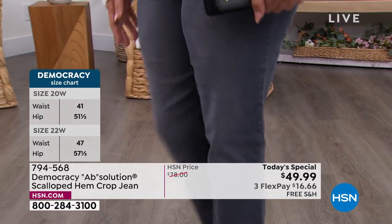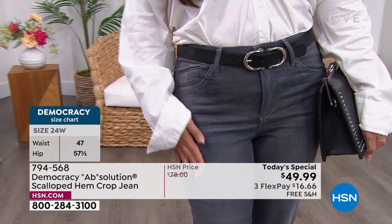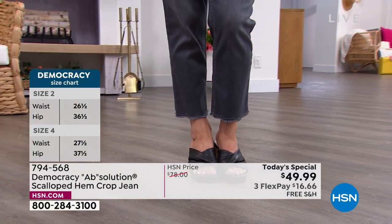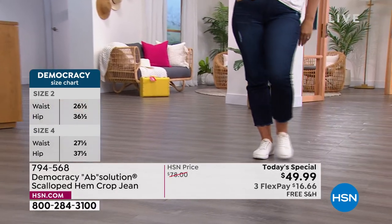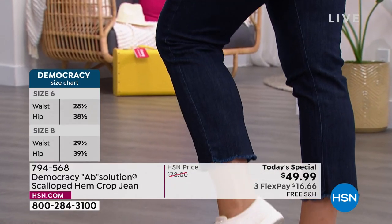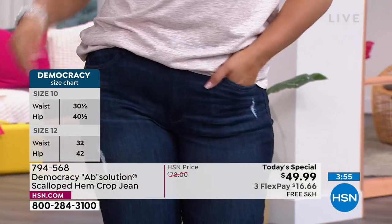It's what we call the Democracy jean embrace. It's not that tight jean squeeze. You just have to experience it for yourself. They do feel like jammies to an extent, honestly. They're so soft. They have a brushed feel to them, almost like a rose petal softness. They're lighter weight, I guess, in denim. They're not what you're used to with that thick, heavy, scratchy denim that doesn't move with you.